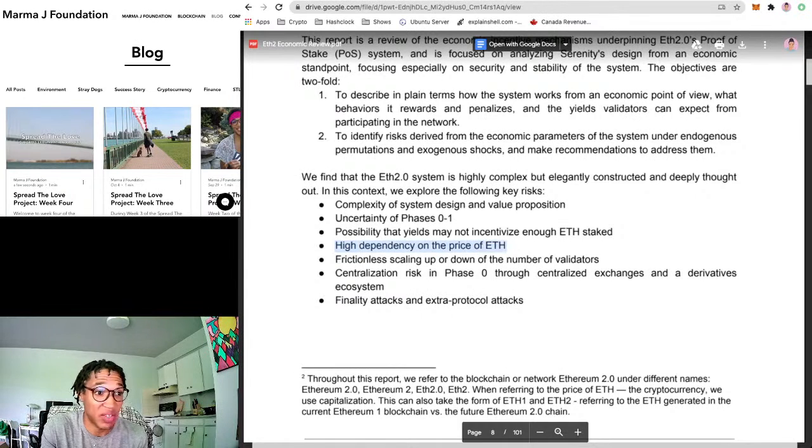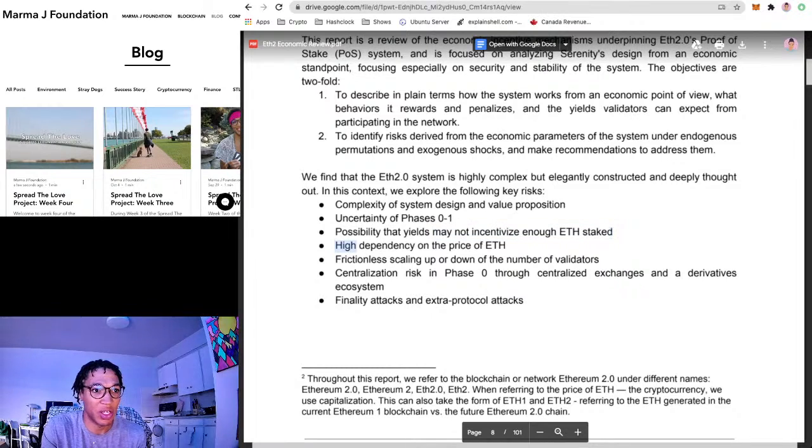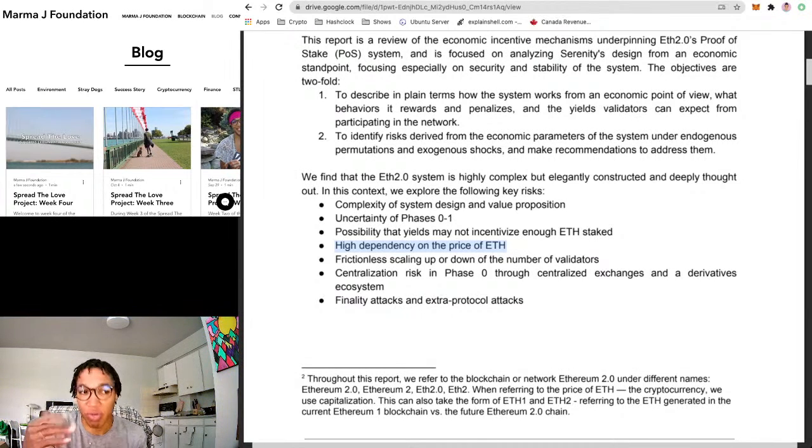High dependency on the price of ETH, which makes sense, which I think is a good thing, because it shows people why you would want to stake. Because the security of the network depends on price. Therefore, there is incentive for the price to be stable or go up to increase security. So the entire network, people much smarter than you, you can think as an individual. As long as people are smarter than you, richer than you, or more involved than you, they are also incentivized to keep the price of ETH stable or up. So that can help, in my opinion.